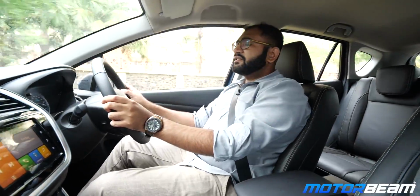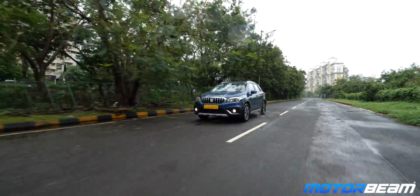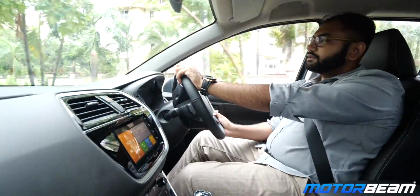But if we talk about the engines that are offered on other compact SUVs, well, you get different options like diesel engines, turbo petrol engines, and obviously naturally aspirated engines. The S-Cross gets only one engine option, so this could be a slight negative point for some customers.